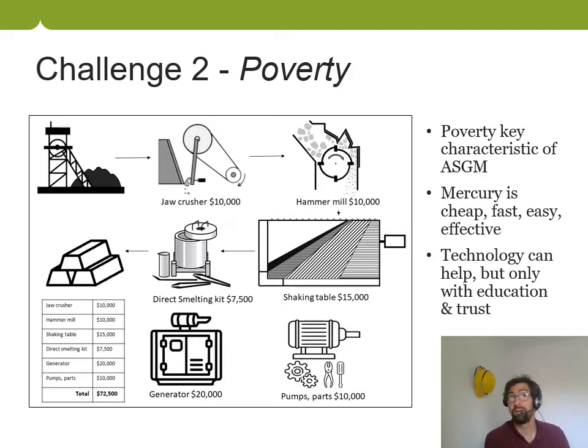Even for a small scale mechanized but mercury-free mining and milling process, you're looking at upwards of $100,000 for just a small jaw crusher, hammer mill and shaking table, shown in this image here. This is why miners use mercury: you can buy a bottle for $10 or $50, and you can earn that money back by the increased gold you recover. It's very portable, quick, easy, and cheap. Of course, all this equipment can be very easily damaged and has to be maintained and repaired. To operate it, you need some training, access to spare parts, and working capital, and miners in Africa and Asia don't have access to working capital.